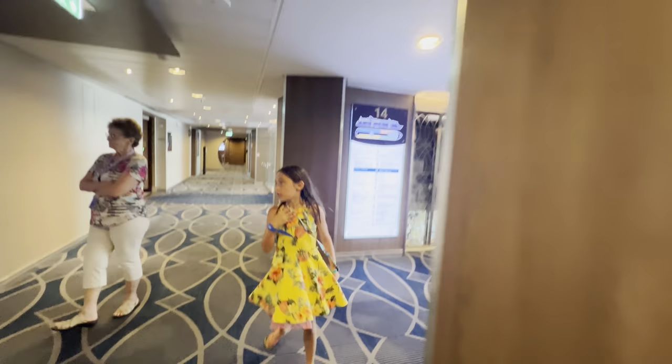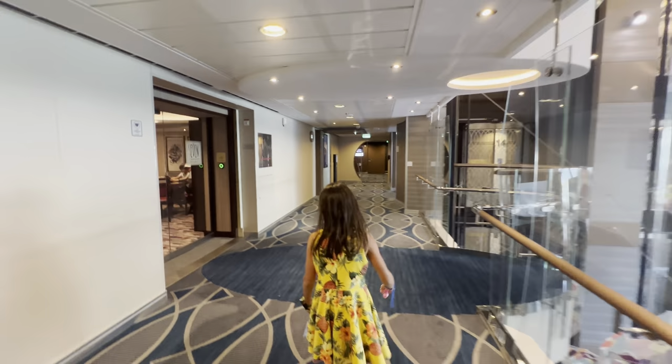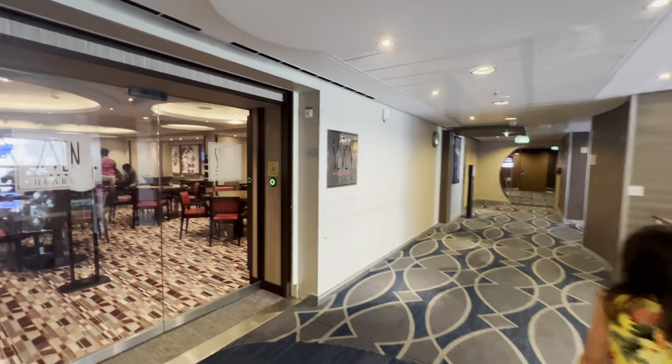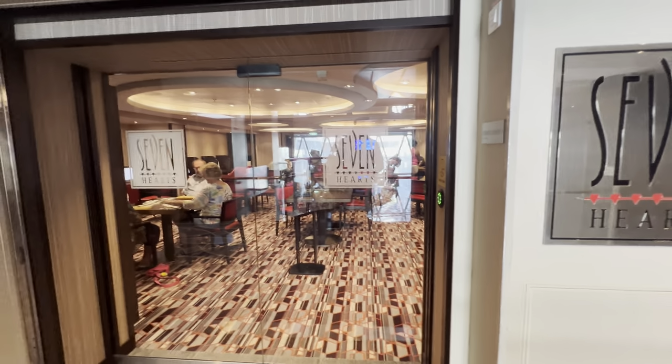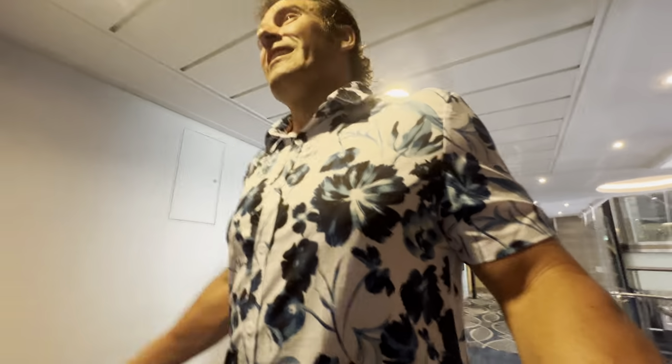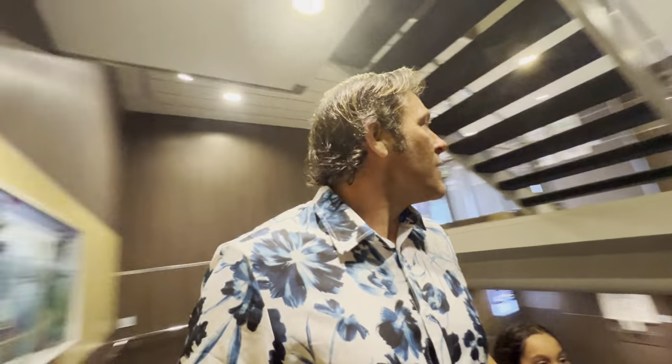No, Kate Care's on the other side. So this is 7. No, this is 7 on hearts. Okay, they play cards. Mazie, come on. Come on, Mazie. It's on the other side. Kate Care is in the front of the ship. All right, Mazie. Let's keep going. We have to show them Kate Care.